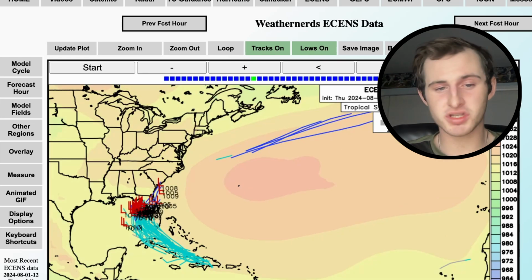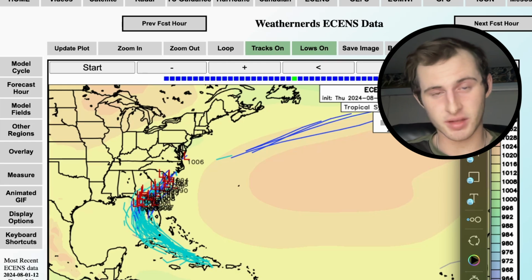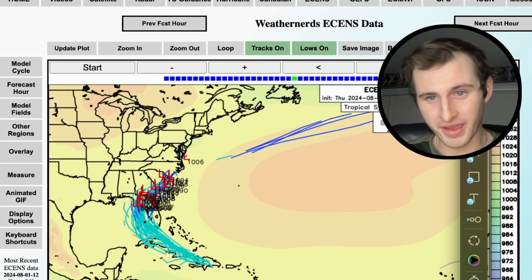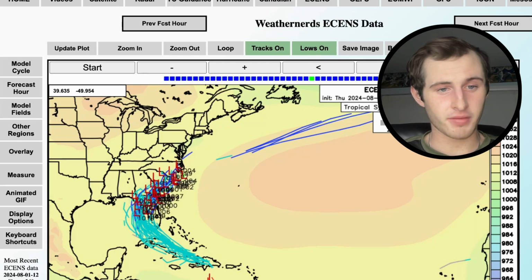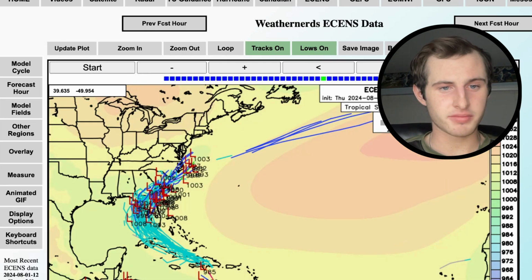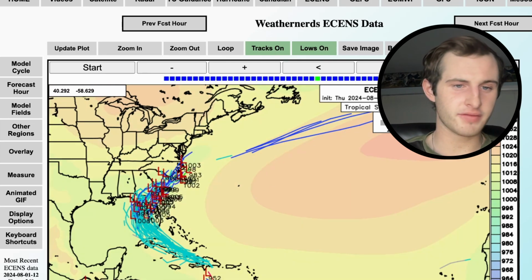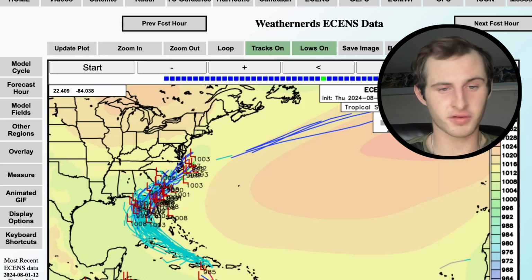And you can see most of these tracks are headed up into Florida. Now, according to the European ensemble, we've got most of these tracks going to the west side of Florida. But then, this is very interesting, all of these lows in here, right? They kind of stop. Some of them shoot off to the north. You can see that right up here. But a lot of these just kind of stop or even meander down south further back to the Gulf of Mexico.